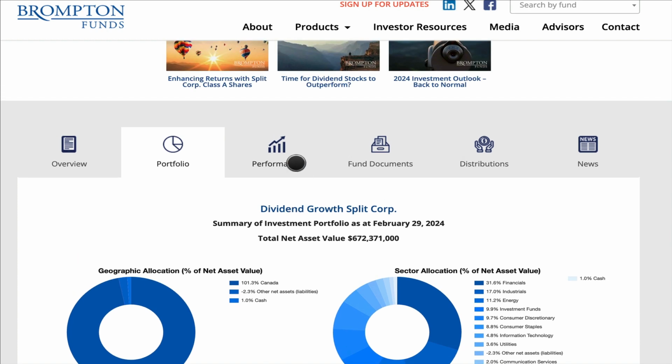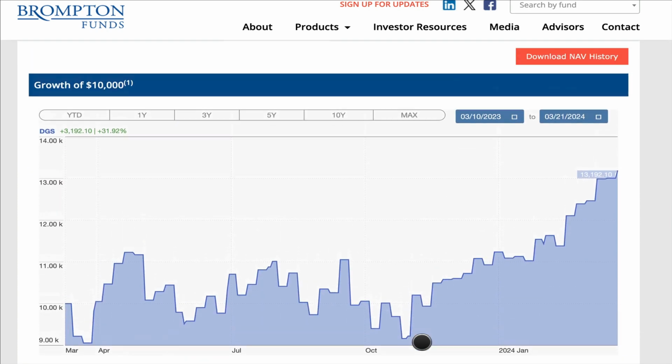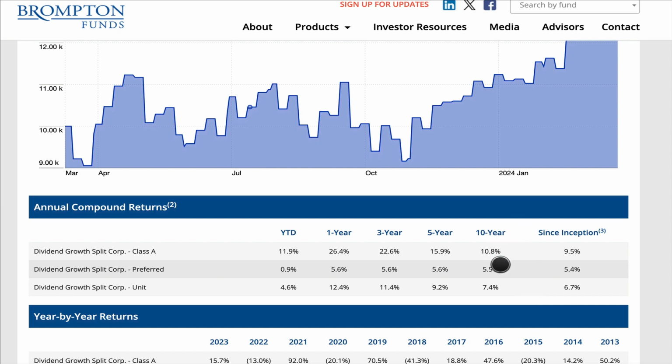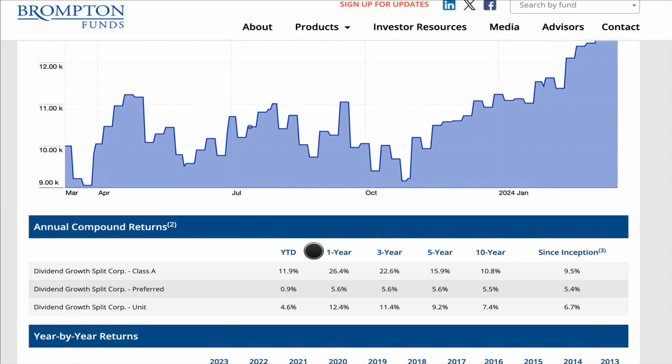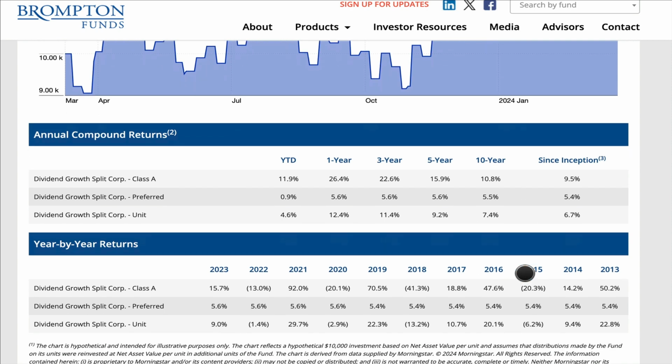If we look at performance, I've showed you performance on Yahoo Finance. This actual performance includes the dividends that they reinvested. Since inception it has returned about 9%, so it's on par with the market almost. But if you look at the 10-year stretch, with this Class A share it has returned about 10.8%, so almost 11%. That's bigger than the actual stock market itself. So that's a pretty good return.